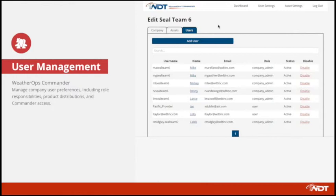Other users may just be a consumer, so to speak, and they just need to view products. They're not going to specify who gets the products or the way the products should be looking. So in that case, it would be a basic user role. And so one of the things that's great about WeatherOps Commander is you can tailor your user preferences and your user roles. You can also specify your product distributions and also who actually gets access to the Commander itself.